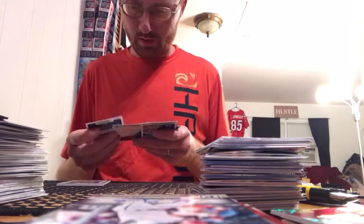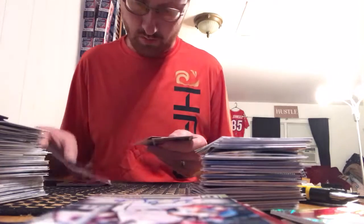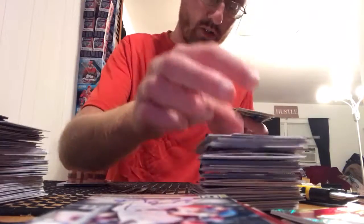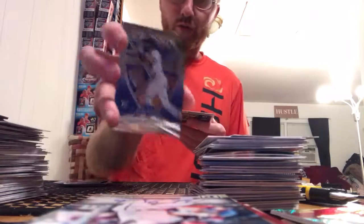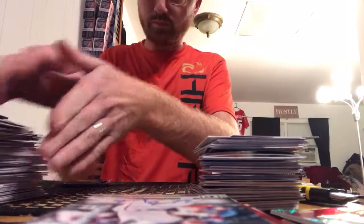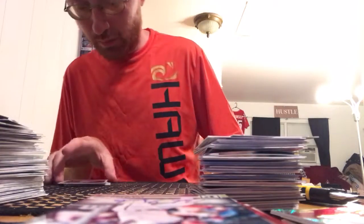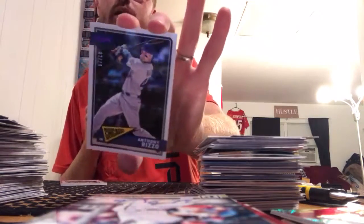Nice card of an okay player. Another very low number parallel as well. Giancarlo Stanton Score. Limited Aaron Judge. Amed Rosario Crusade. Alex Verdugo Illusions. Amed Rosario Studio. Aqua Select Parallel, numbered out of 299, Manny Machado. Classics Purple Foil Parallel, numbered out of 10. We had a Rhys Hoskins just like it earlier. This one of Anthony Rizzo.